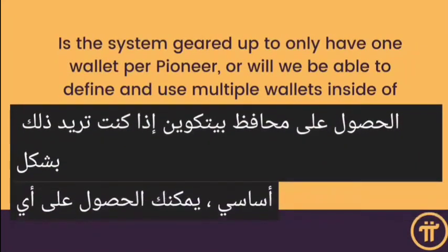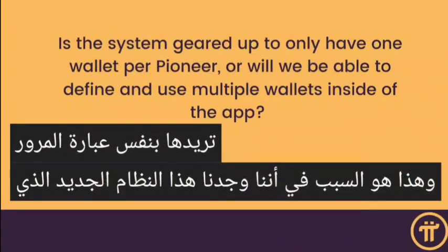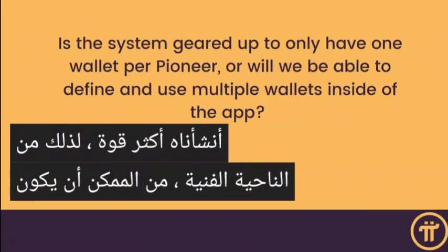So essentially you can have whatever addresses you want with the same passphrase, and that's why we find this new system that we created a lot more powerful. So technically it is possible.